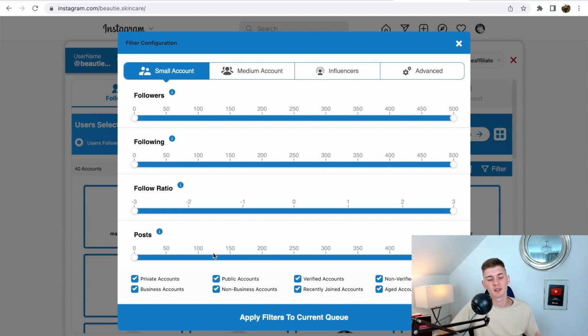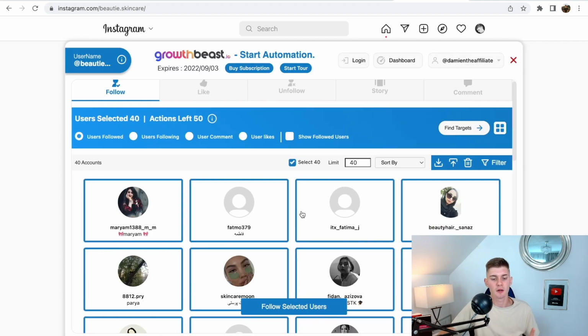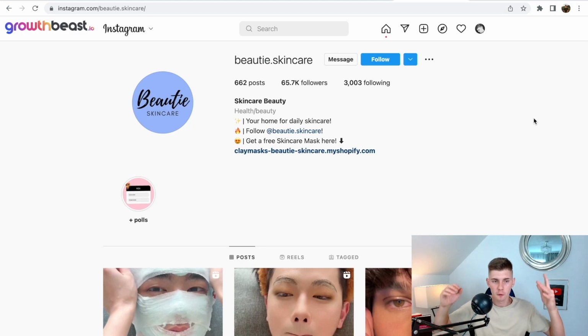Now what I would recommend is to follow public accounts, not business accounts, not verified accounts, because these are bigger influencers. We don't want to be targeting those. But you can keep it like this. So you want to follow public accounts, non-business accounts, recently joined accounts, aged accounts, and non-verified accounts. And now once you have all of these filtered, you can click on apply filters to current queue, and then click on follow selected users. Now the tool is going to follow 40 people per day for you on complete autopilot.